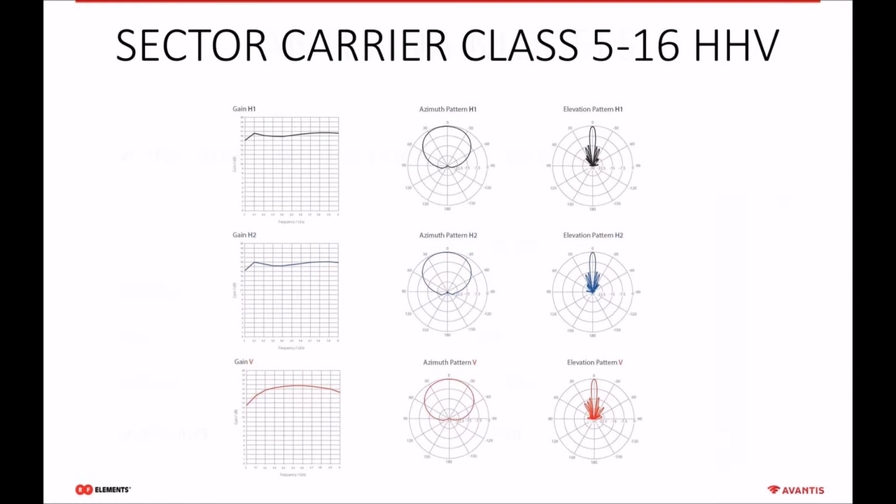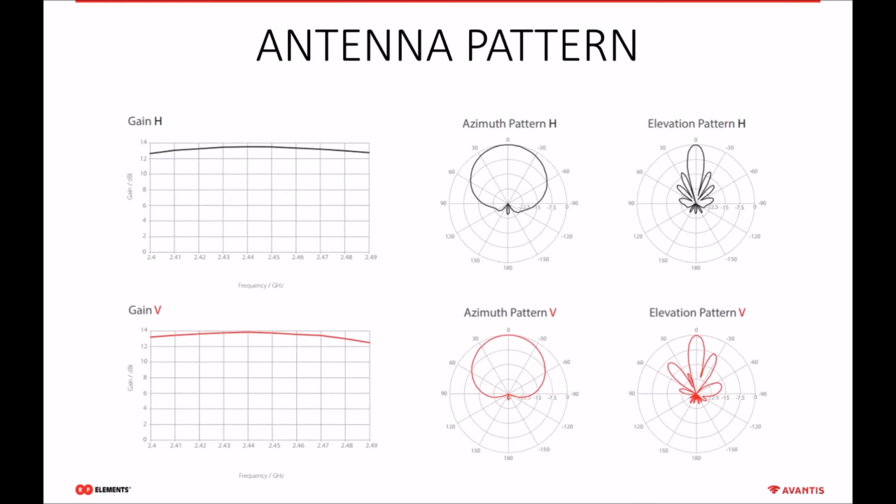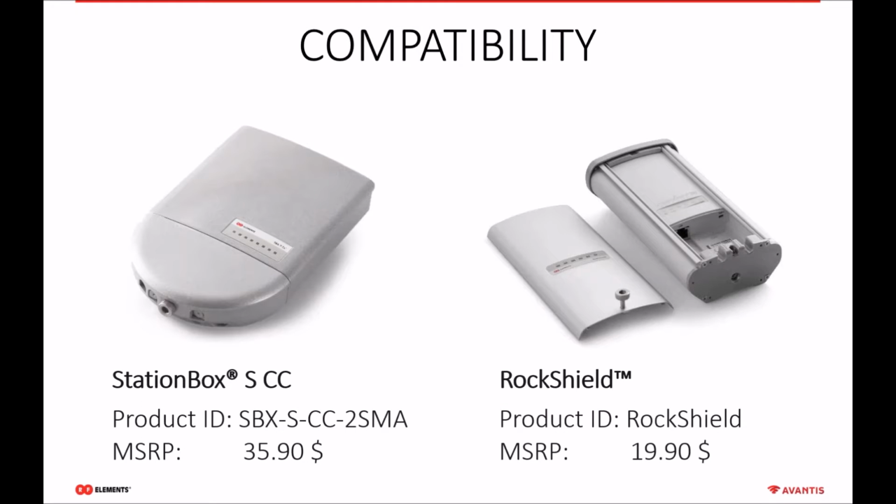We also have one model in 2.4 gig, a 14 dBi gain antenna model, and here are the radiation pattern and gain. Since this antenna is also a sector carrier class antenna, it also comes with the backshield technology that is optimized for the 2.4 gig range.